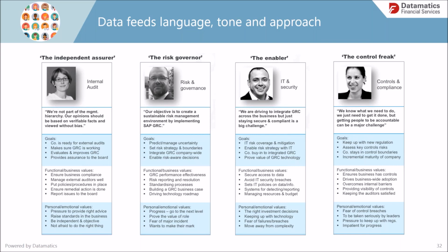So we want them as prospects, and then what we want to recognize is how would we talk to them in a different way. And what you can see on screen here is some basic personas to look at people that buy, in this case, technology around governance and risk, but in a different way. So the enabler is somebody who has a different appetite and role to the risk governor compared to somebody who's there to do the independent assurance. So think also about how you may need multiple contacts to sell into an industry, even if actually they're not going to be the ultimate decision maker, they'll be part of the influence or the decision making unit.